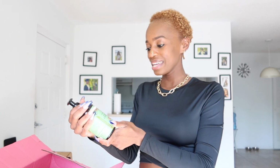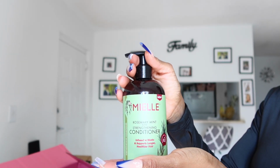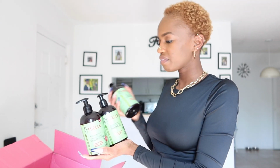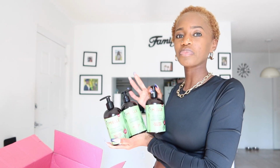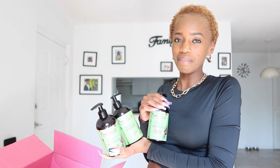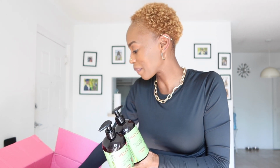So it's going to be the conditioner. This one is very good. I've been using it for the last 2 months for my hair. It's good. I think I got three of them. I have three of them. This can last me, I can say, three to five months, trust me. Yeah, I could say that.